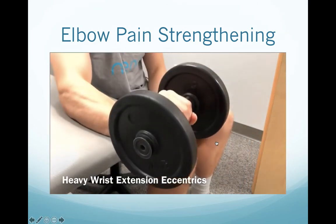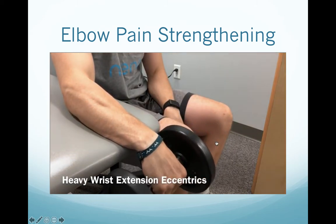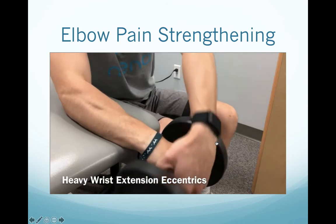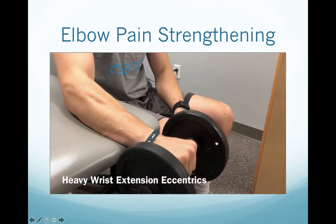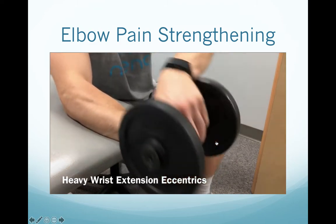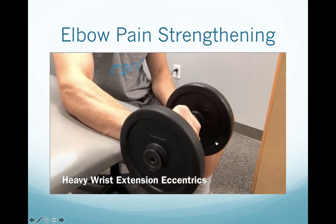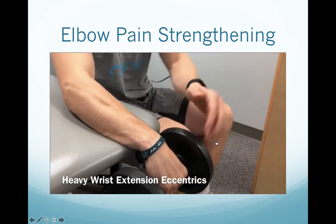We can also work a little bit heavier by having a little assist from the uninvolved side and then lowering with the involved side. So we're about 30% stronger on the way down than we are on the way up, but it's oftentimes difficult to lift that much weight on the way up, but we can give the left side an assist, and then we can really work eccentrically, again, 30% heavier on the way down than we are on the way back up.